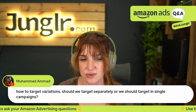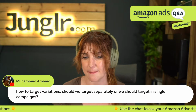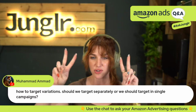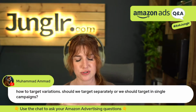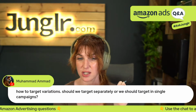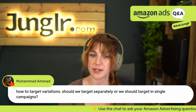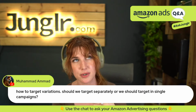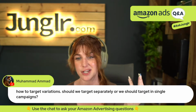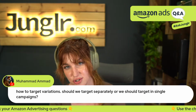How to target variations? Should we target separately or should we target in a single campaign? What you want to do is have a two-strategy approach. For what I deem as generic keywords, the example I have always used is metal water bottle. If we have purple, blue, orange, and black variations, no idea which of those the customer is searching for.